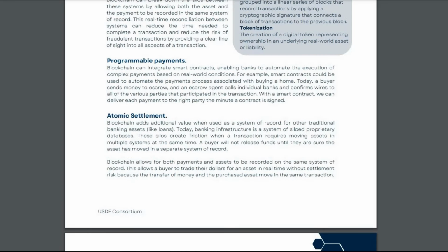So we have programmable payments. Blockchain can integrate smart contracts, enabling banks to automate the execution of complex payments based on real-world conditions. For example, smart contracts could be used to automate the payments process associated with buying a home.